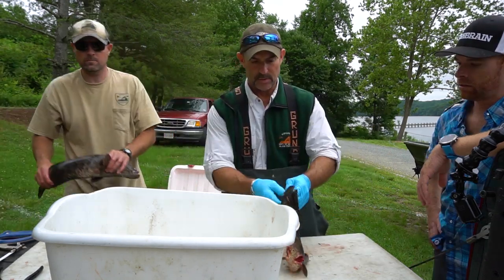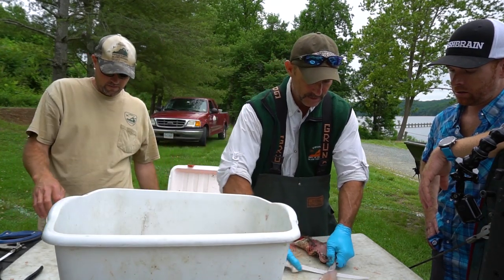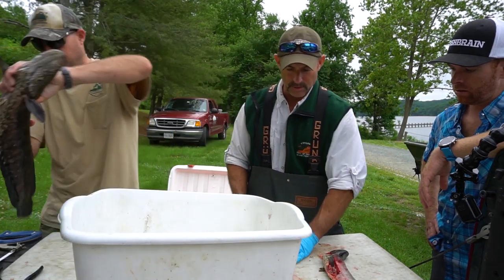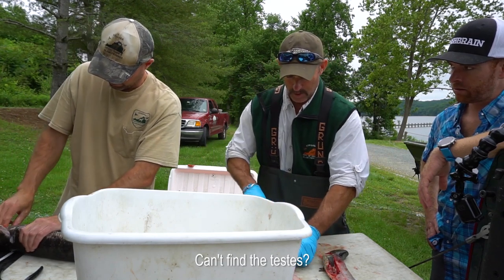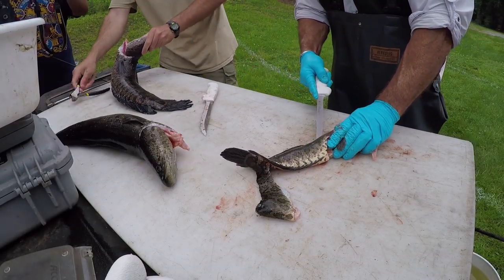It could be an immature female or it could be a male, since you can't find the testes on these fish. So if you find ovaries, it's a female. If you don't find ovaries, it's either immature or it's a male. Can't find the testes. It's a filament that's the size of a thread.